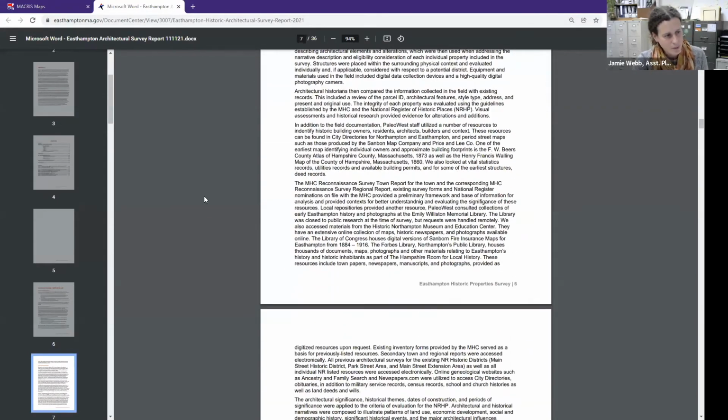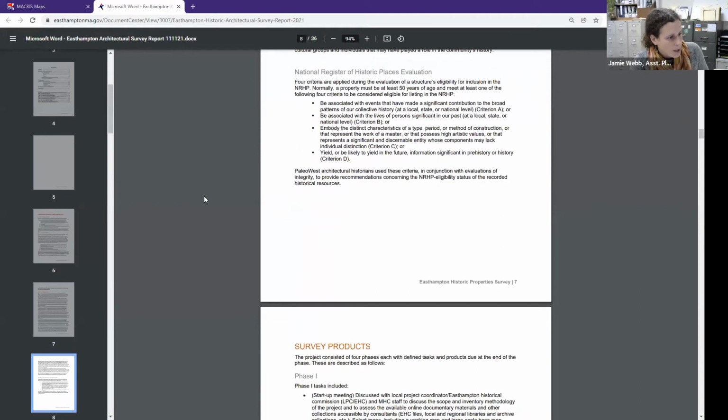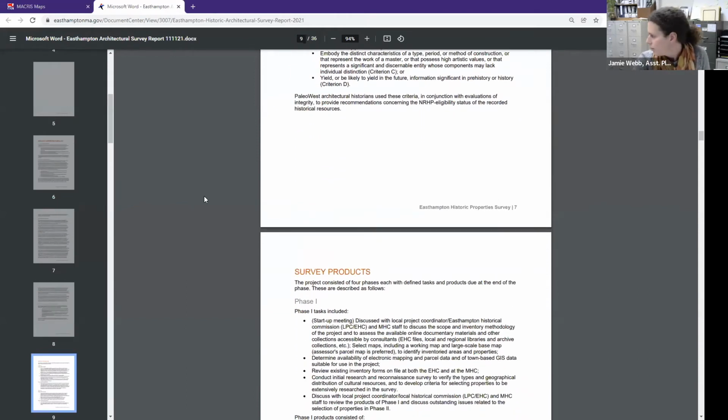So let's just go through it. We'd want to take a look. A copy of this report will also be at the library and then in the Historic Commission's files, along with one original copy of all of the inventory forms that are in hard copy. While I have you here, I'll show you a couple of the inventory forms that they created. Let's go with.